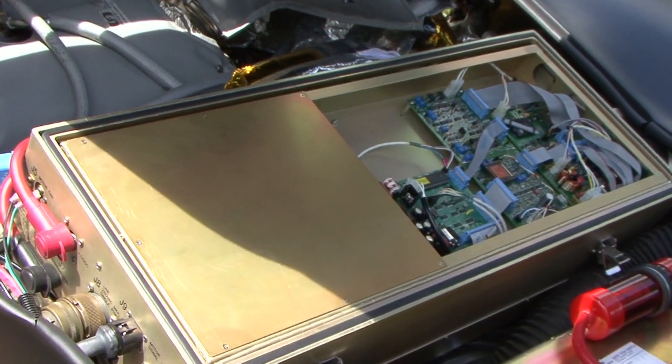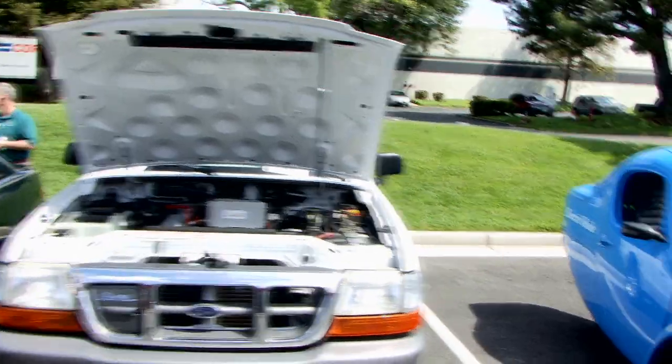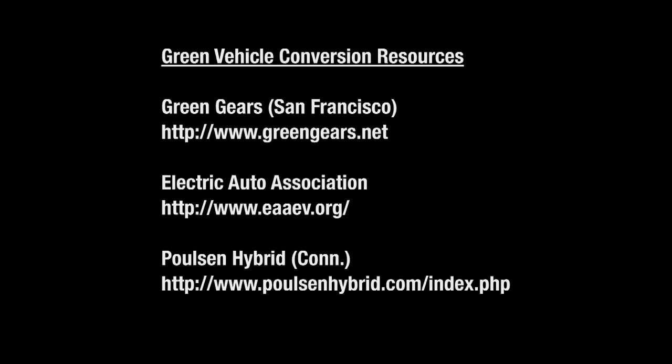Converting your own car to be a green machine probably isn't for the faint of heart or a tight budget. But if you've got the drive, these companies can help you make the transition.